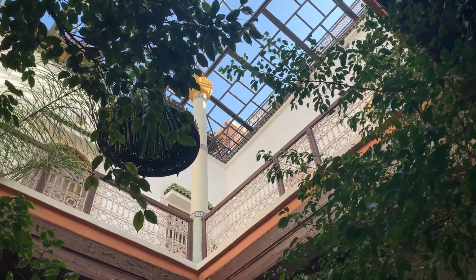Okay, so let's talk about the transport. So let's start with taxis. So I'm going to start with inner city travel. The best way to get around cities in Morocco is going to be with the Petit taxi, which is French, or the taxi Sagheer, which is Moroccan Arabic.